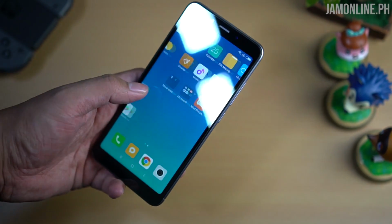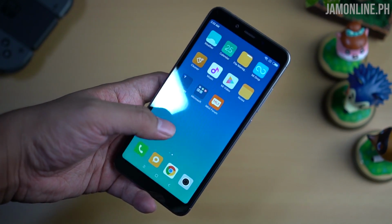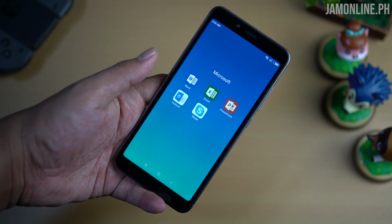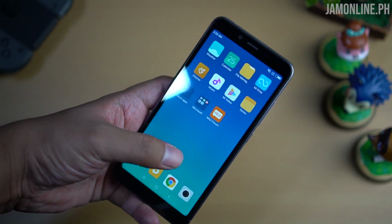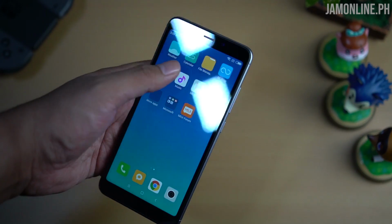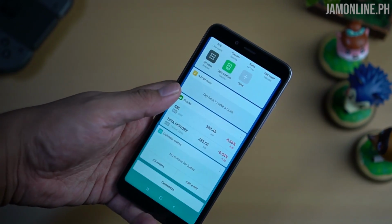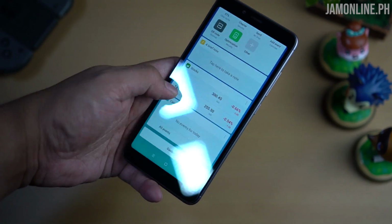We got here the themes, of course, more applications, which is probably this is only Facebook. And there's the Microsoft applications, which are the Microsoft Office apps, Outlook, and Skype. I don't know who's using Skype these days except for corporate usage. Of course, we got here the file manager, Mi Drop, music and everything, Mi Video. So yeah, this one is very popular to most smartphones these days.